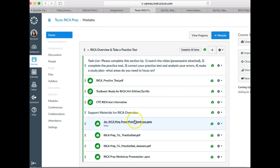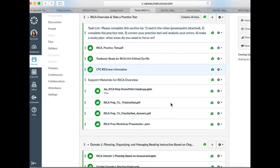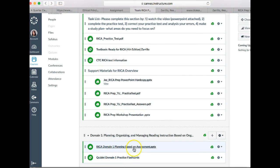Then we have the different support materials. So this is, like I said, the PowerPoint that I just went through. Then we have the practice test and the practice test answers. This is the test that we did in the workshop. So if you have gone to the workshop, you're fine. And then this is just the presentation from the workshop if you are interested in that. And then you can see that each domain, we've got another PowerPoint. And then we have one material that we have to support you, which is the Quizlet domain practice flashcards.